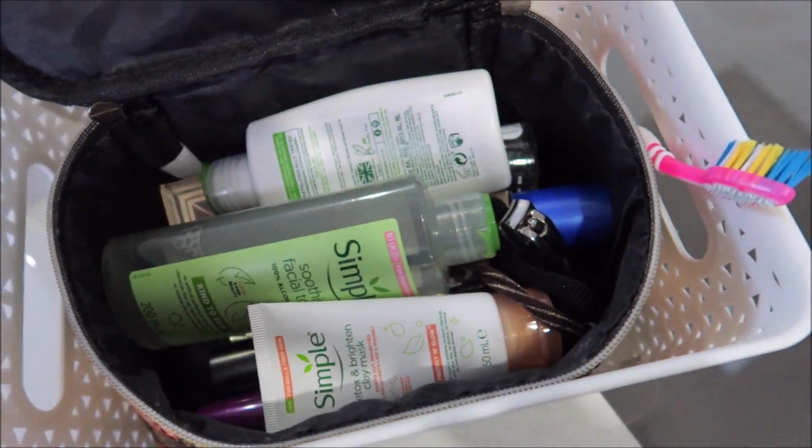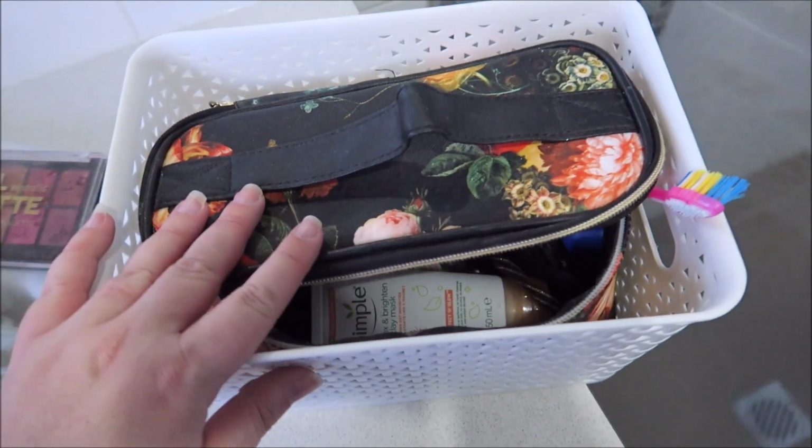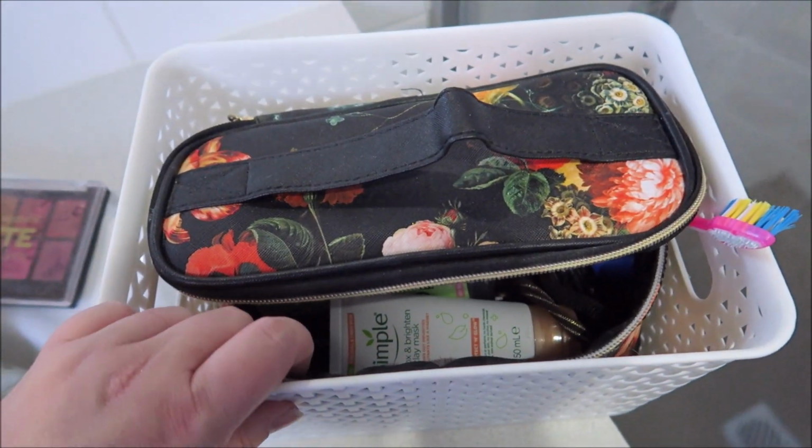Nail clippers I'll keep in there, but that's pretty much it, which is good. Okay, so that's all done for me. That's my personal little box. It's all I need. A couple more things I'll note, because I know some people probably ask me about it.